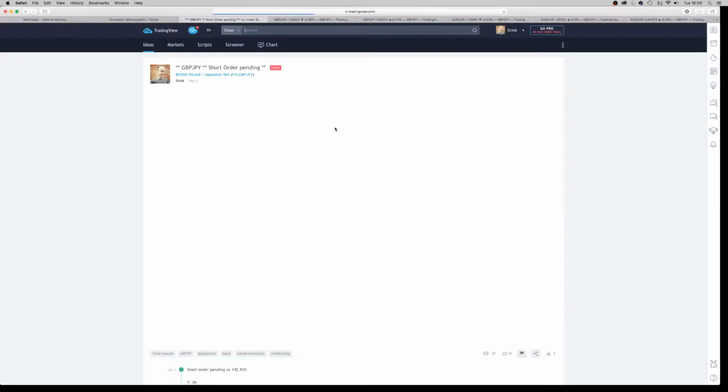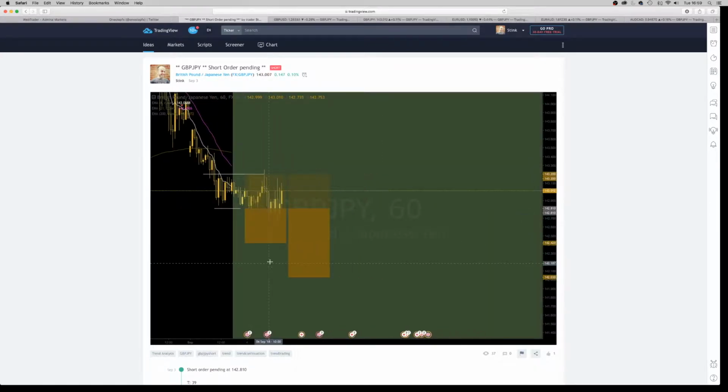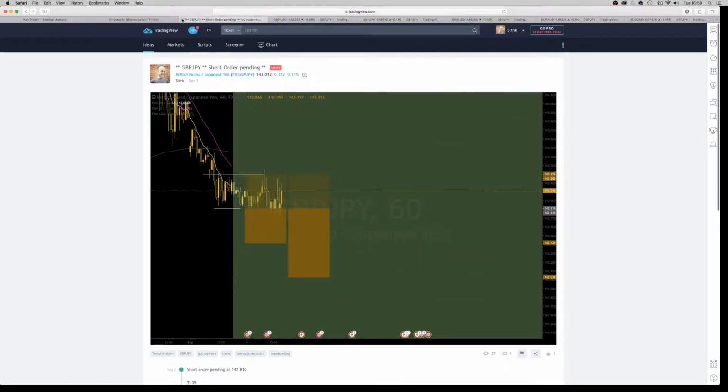opportunity, it did stop me out, so I was stopped out for 39 pips on this. Order got filled around 12 o'clock last night. As you can see, price did spike up 5 pips, so I don't know if the spread maybe would have taken me out just before, but either way, price did go through the stop loss there, so that was a loss. Price did continue down. We haven't really seen much. It's just sort of been ranging a little bit on the hour chart, so there's potential that there is still more downside to come, but that was one trade that did take me out, so not to worry.